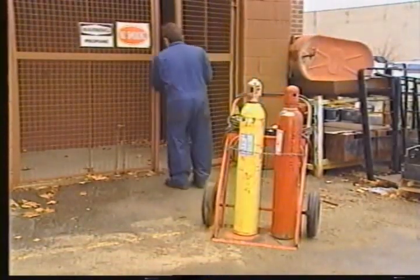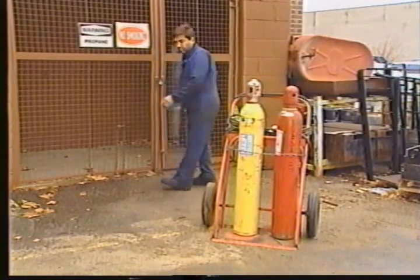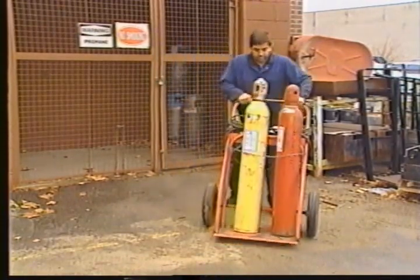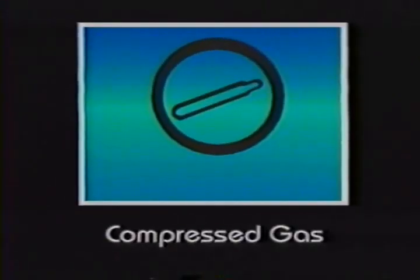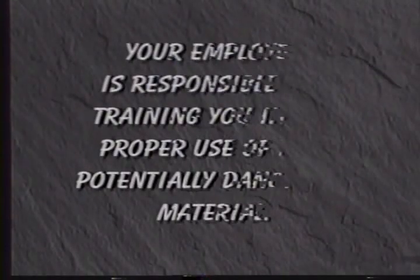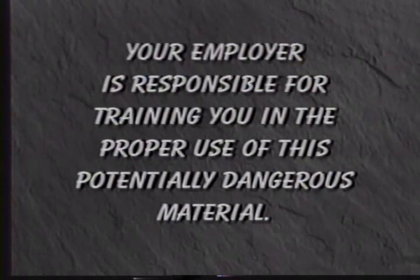Compressed gas cylinders must be stored securely in a cool, dry place. Before handling it, be sure to read about the specific product. When you see this symbol on a container, it means that the contents is under pressure. Your employer is responsible for training you in the proper use of this potentially dangerous material. It's your responsibility to use this information.